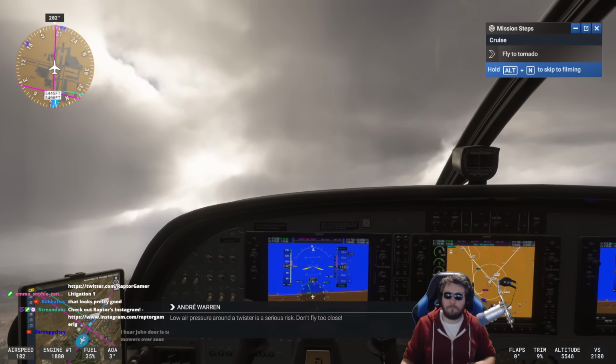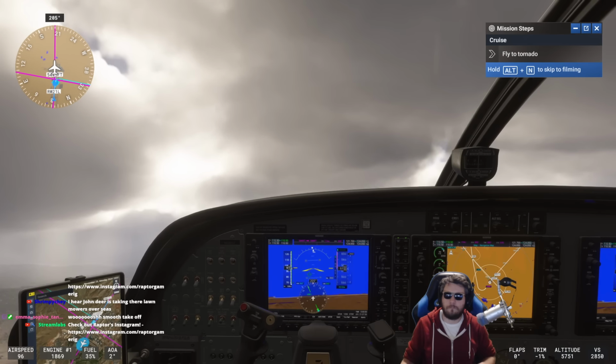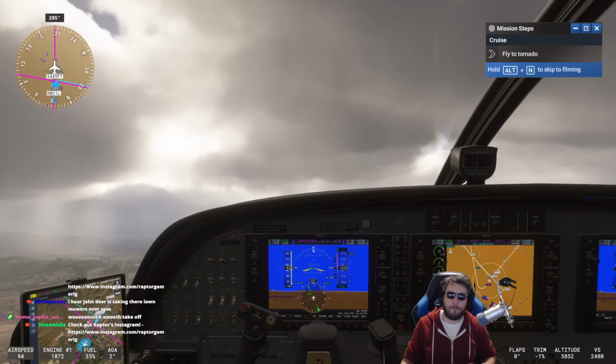Pressure around a twister is a serious risk. Don't fly too close. Okay, honey.